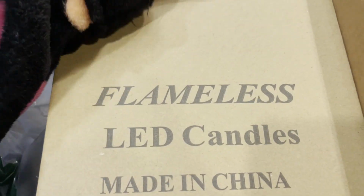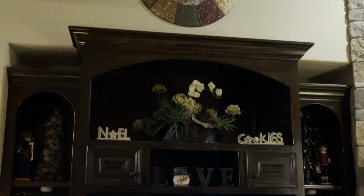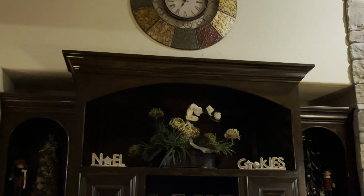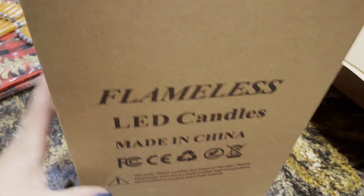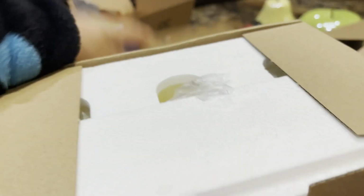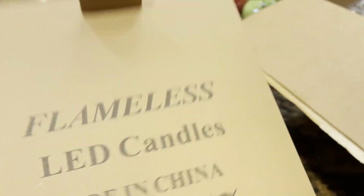Yes, flameless LED candles. Okay, so these were my number one for this over the TV area right there. Remember how I told you guys that I want something else instead of this flower? I want this. There are 9 candles. They're gonna light up. They're gonna be gorgeous. Let me show you quickly, and then I'll set them up, show you how it looks, and done.